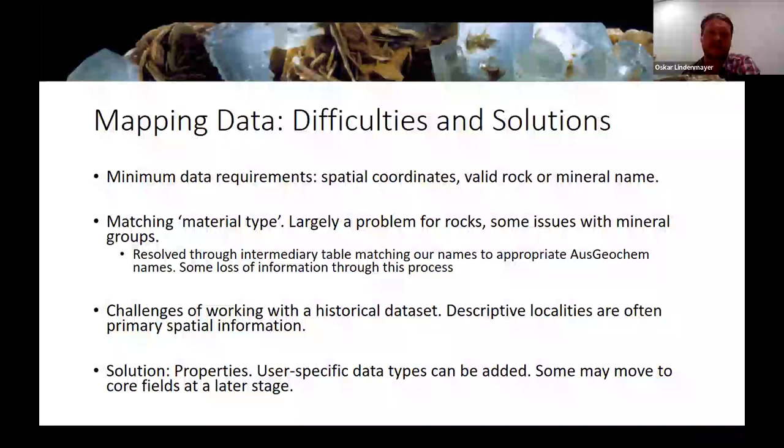There are challenges with working with a historical data set that, I guess, was not the mindset that the AusGeochem, AuScope, Lithodat teams were in. A lot of the time, descriptive localities are the primary spatial information in our specimens, and you can assign coordinates based on sometimes quite detailed descriptive localities, but we really wanted to make sure that kind of information was shared because we could be wrong in our interpretation of what that descriptive locality means, and the primary data should be available to people who are using the collections.